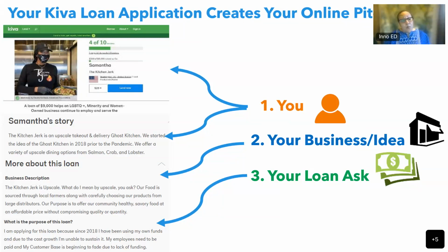The business part's about what your business is, the name, if you have already named it, how long you've been operational, if that's applicable, and what you've done so far. And then the loan part is what you will do with the money if you were to get it. So the business description is what you've done so far, and the loan is saying what you will do next if you did have support from the crowd.